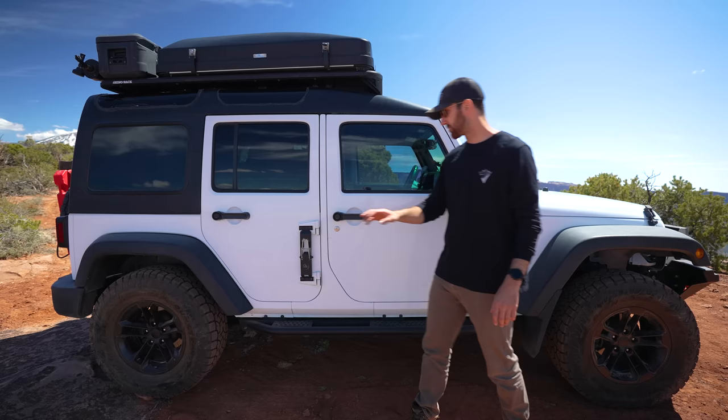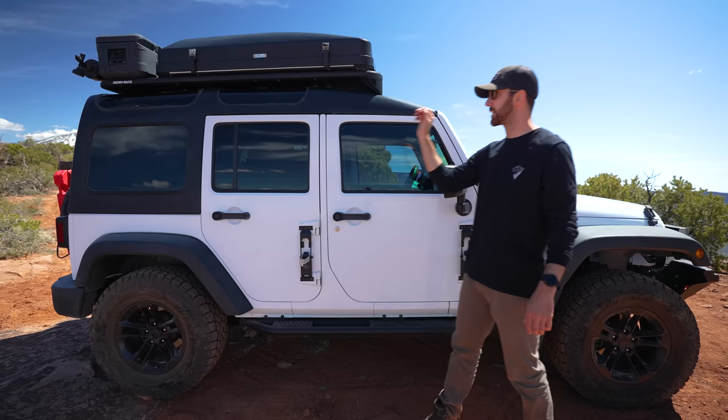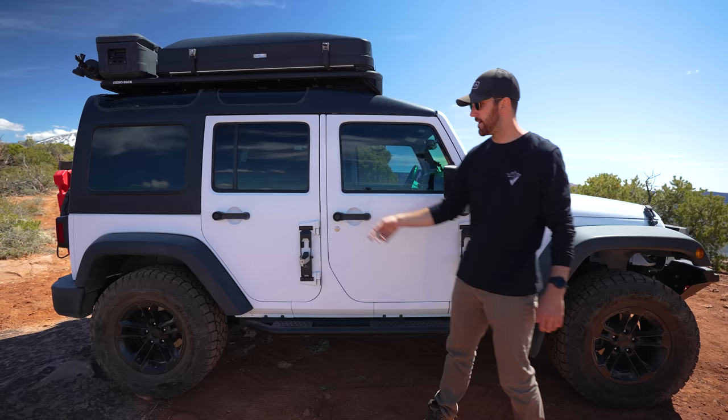On the side, we've got these little steps that I just got off Amazon as well. These have been great just to be able to get up to the roof and get to the tent if I need to, or get to the Pelican. I can stand on here and the tire to get to the Pelican, and then stand on both of these to get up to the actual tent.